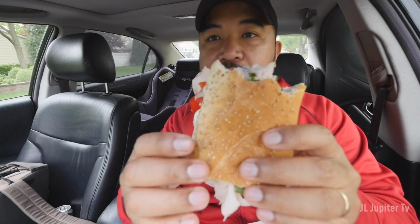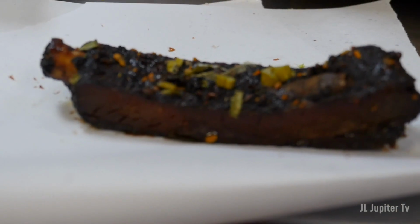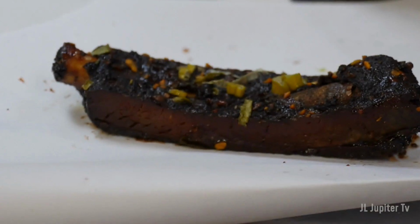Shout out to the bread though, look at that. Quality. Those guys are so cool in there. Again, shout out to Arthur. As I'm waiting for my sandwich to be made, he's like, yo, you want a rib? I'm like, I can't say no to a rib. I was like, yeah, we just got it, and I think you should try it out.